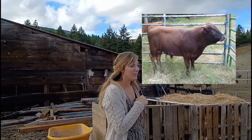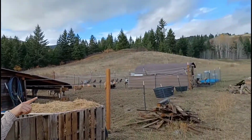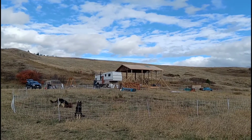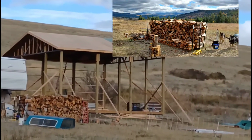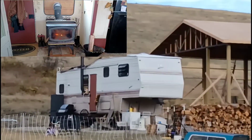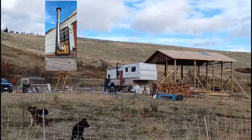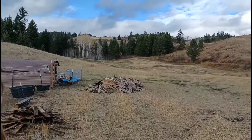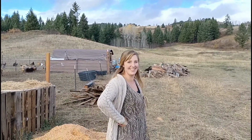But yep. And then you can look over there. There's the barn. Joel's got one wall framed out, and we're starting to get our wood pile, firewood. We've got a wood stove in the fifth wheel now. So yeah, we're keeping warm with that, which we want to show you details on in a video soon. And the dogs are still doing their pen, and it's all working out good. Everything's going pretty smooth right now.